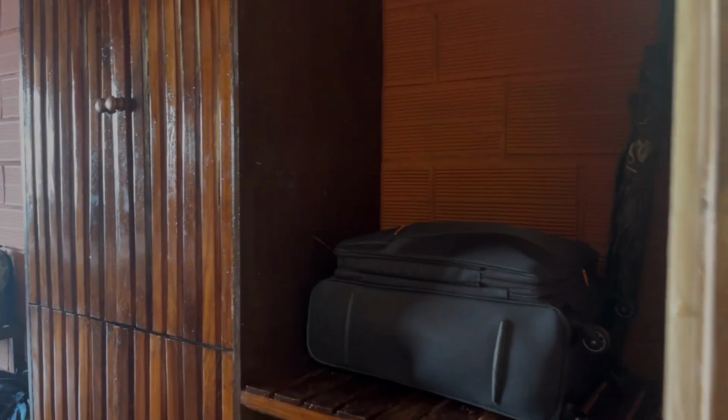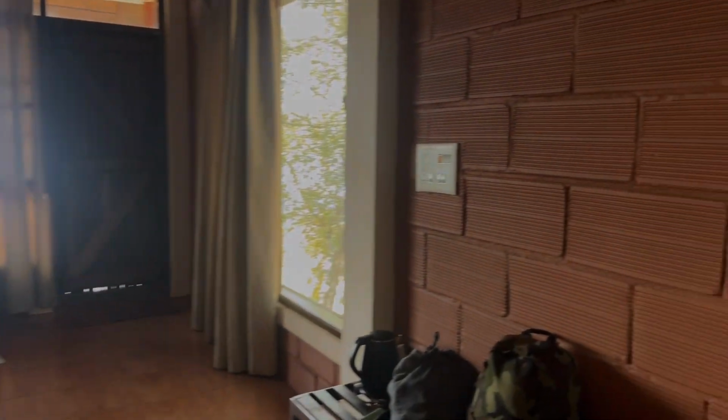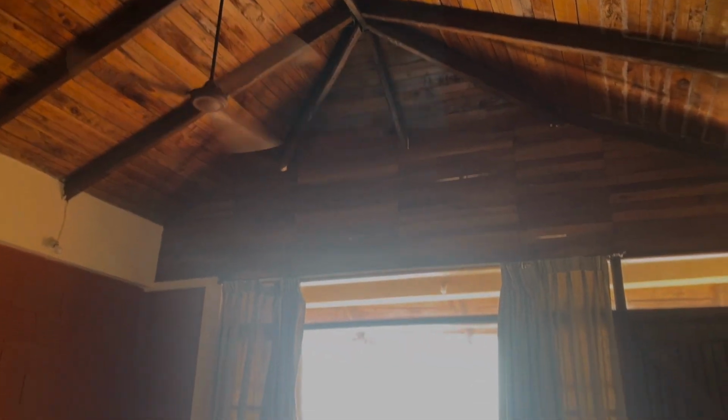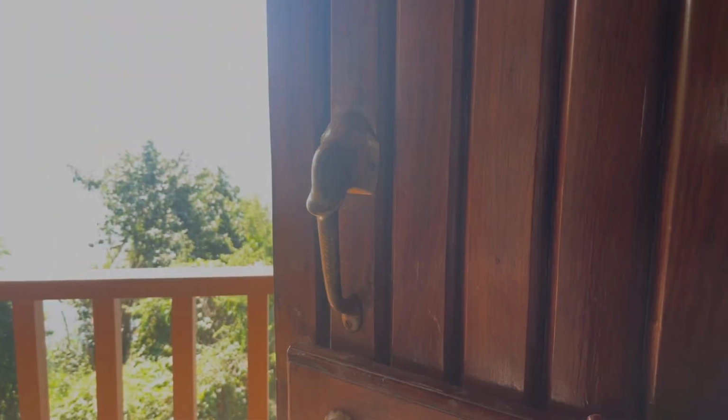We booked for four people, and this is the cottage that we booked. It is a big one. All the bigger rooms are on the next island, but on the island where we are staying we have a little bigger room with a very good view. As you can see, it is an all-wooden cottage. It has an AC and a fan as well, but you don't require the AC. They have provided it, and it has a small bed also, where a kid can sleep.